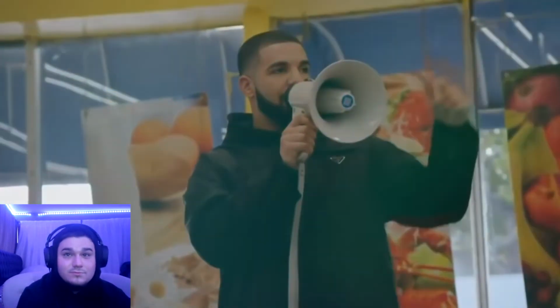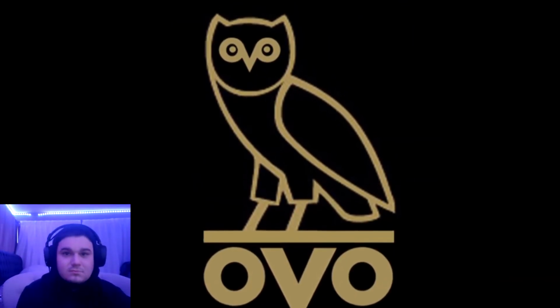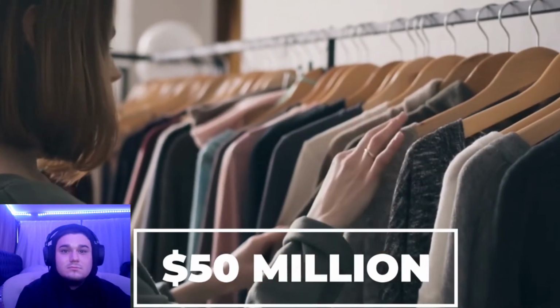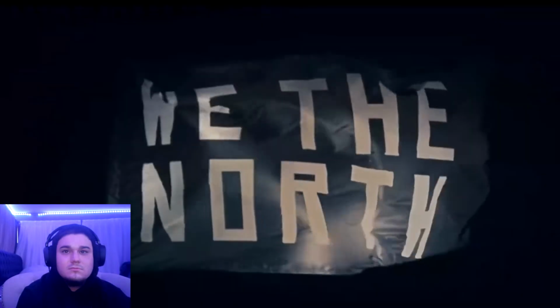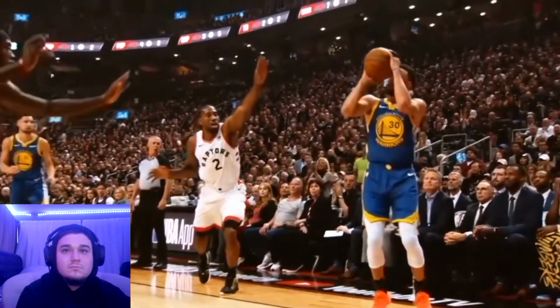Drake does a lot more than just music to be able to afford this kind of luxurious living. For starters, he co-owns OVO, October's Very Own, which is a company that encompasses his record label, clothing line, and radio station. In 2019, he made about $50 million in profit off of his clothing line alone. Drake is also an ambassador for his favorite sports team, the NBA's Toronto Raptors. He started the massively popular We the North campaign in partnership with the team. He's even hinted at his desire to buy the team one day, which seems 100% possible as the rapper continues to grow his fortune.